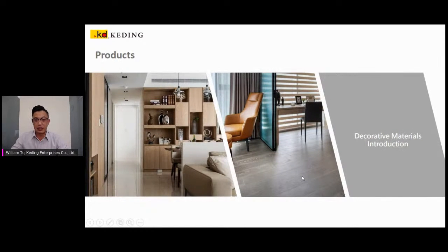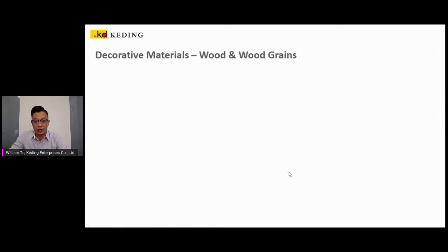All right, so before we start, KD Panels is a decorative material, so I'm going to be spending a little bit of time just to let you know what products are available in the market. Since decorative materials can range from metals to wood to fabrics, today we'll be talking about wood and wood grains. That is more relevant to what KD panels can offer.